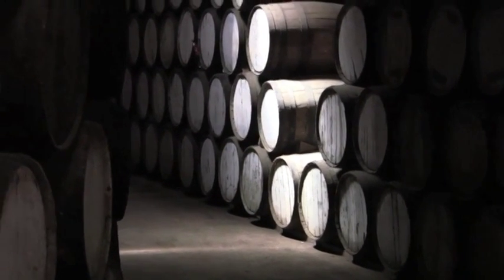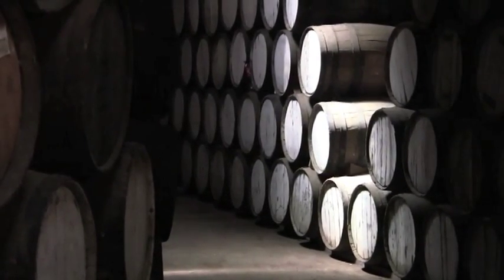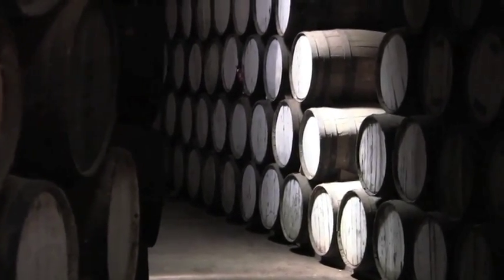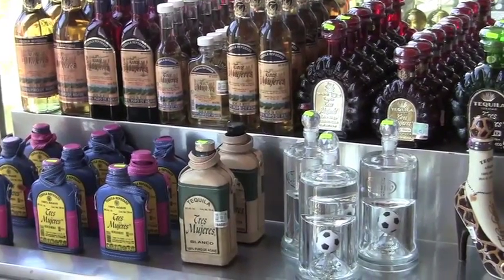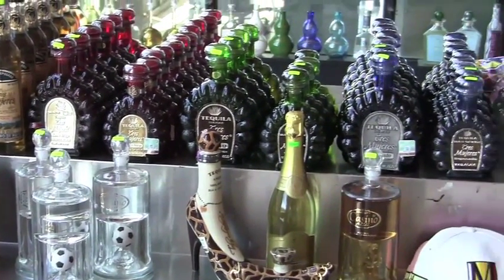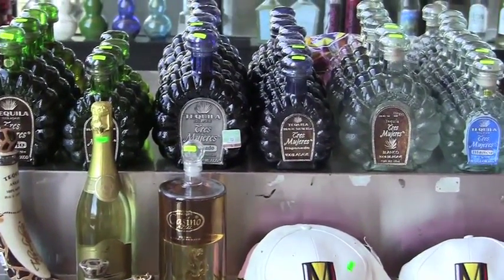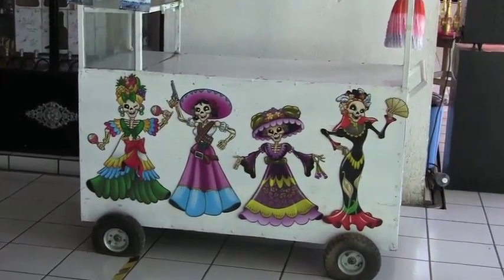Some tequila is lost in the process and is called the angel's share. The longer in the barrel, the happier the angels. Here we see the bottled tequila. Before this tequila could be bottled, it was tested and approved by 4 official female government tasters who enjoy that responsibility. Here are your 4 happy tasters.